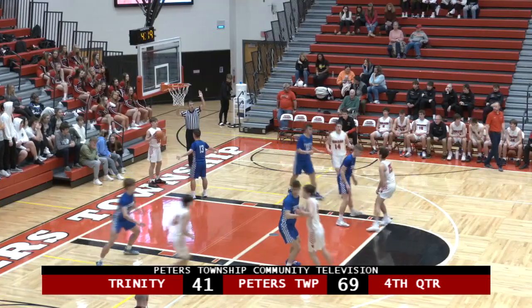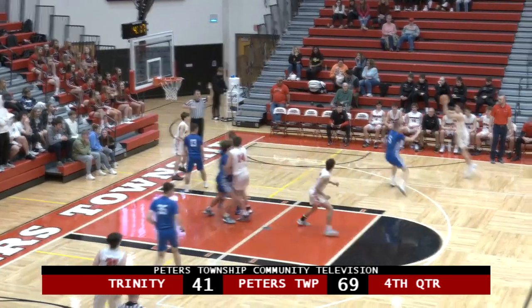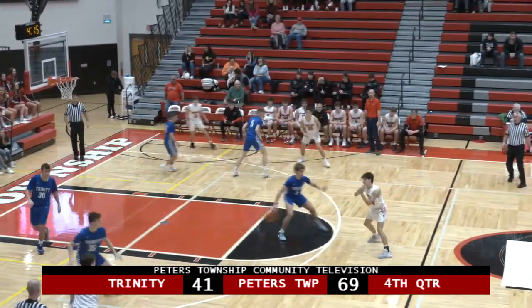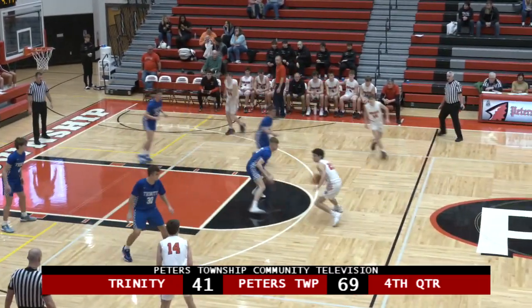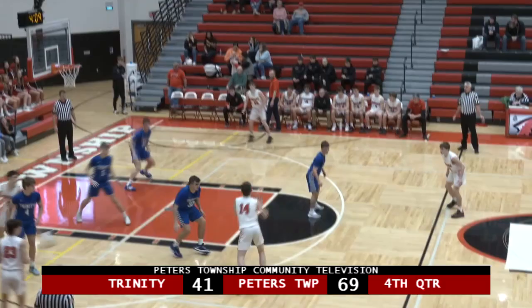All right, Peters Township basketball. Thelk out to Donovan. Swings it over to Nick McCullough. Over to Greco. Going with their all-guard lineup and Cam Mills.